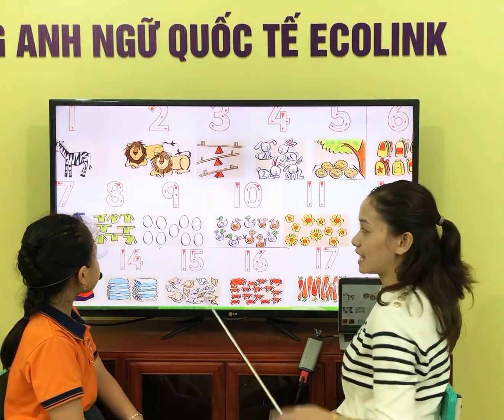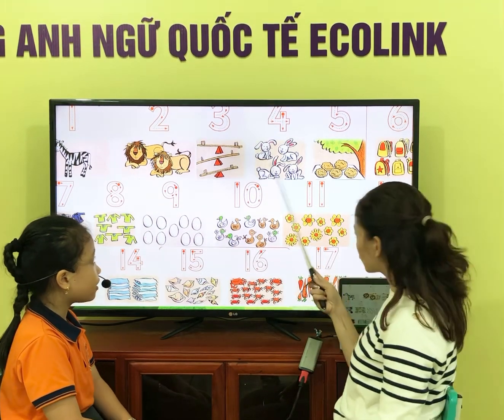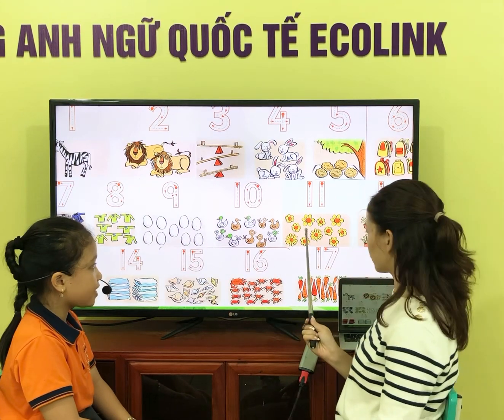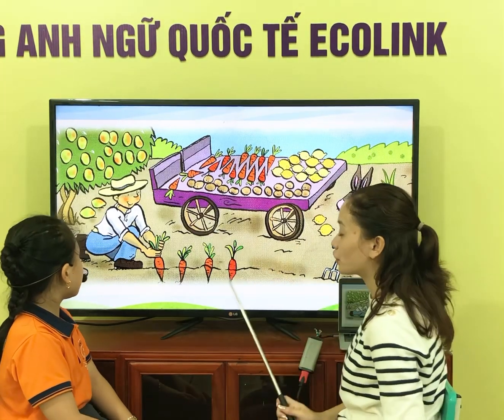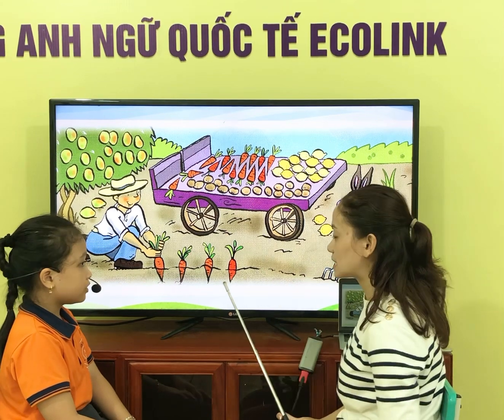So let's have numbers. Let's count. 1, 2, 3, 4, 5, 6, 7, 8, 9, 10, 11, 12, 13, 14, 15, 16, 17, 18. How many mangoes are there? There are 18 mangoes. How many carrots are there?